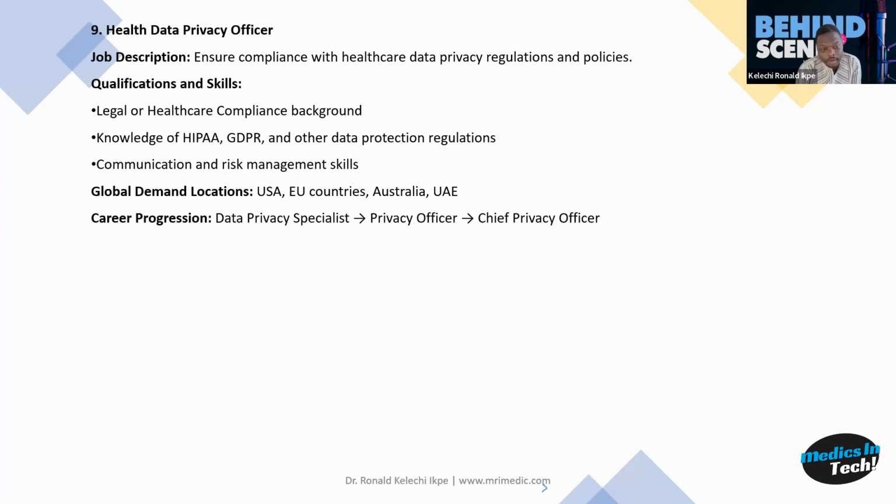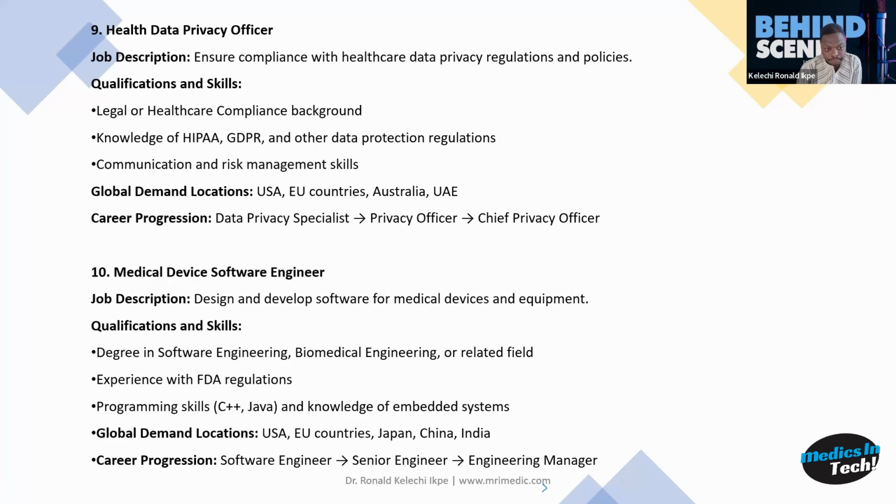So in terms of career progression, you become a data privacy specialist, you can become a privacy officer or chief privacy officer. Some of these also work closely with the information governance guys. There's a thin line between this and information governance, but they work together anyway.